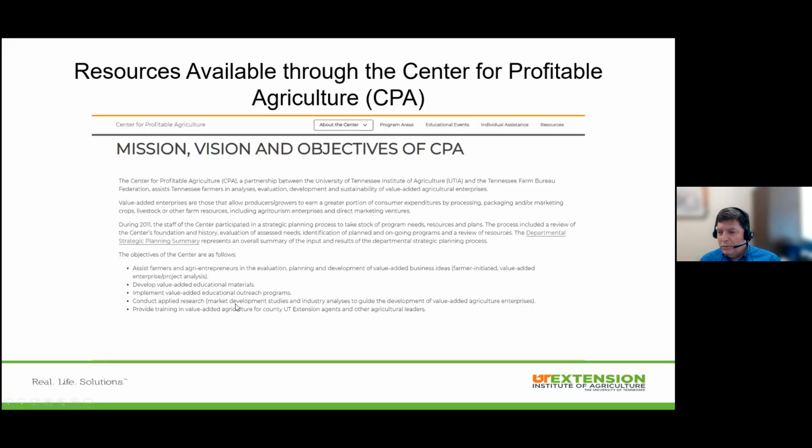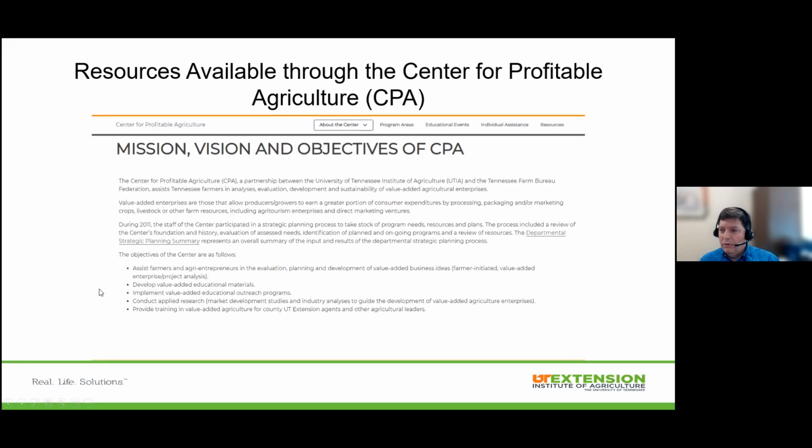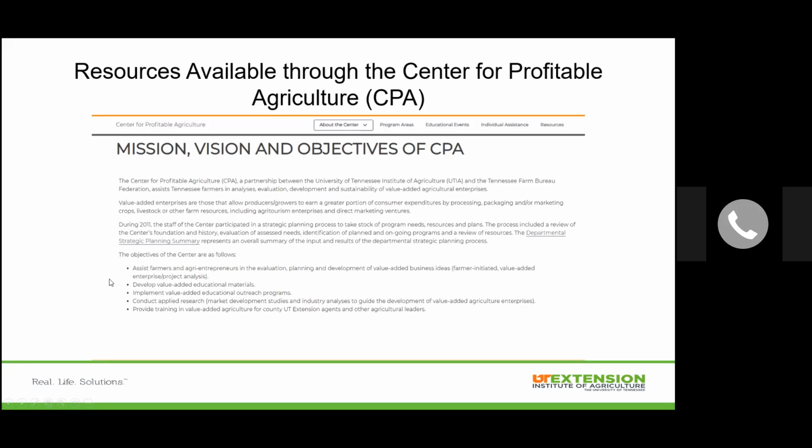Conducting applied research, whether it's market development studies or industry analysis and other things that go along with value-added agriculture. And we also do some in-service training for the extension agents that are out there with UT and TSU to let them know more about what's going on in the area of value added so that they can handle some of those questions as well and can refer questions to us also.